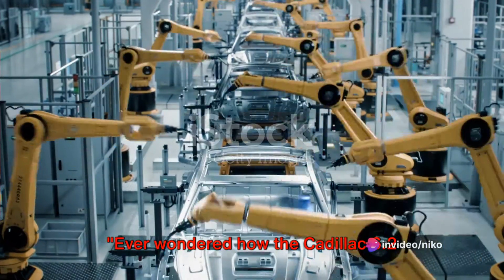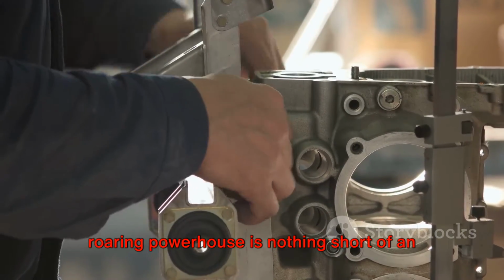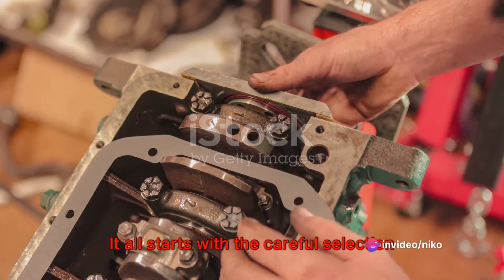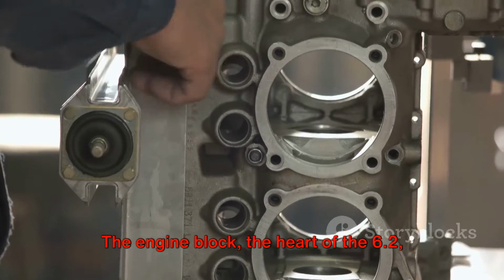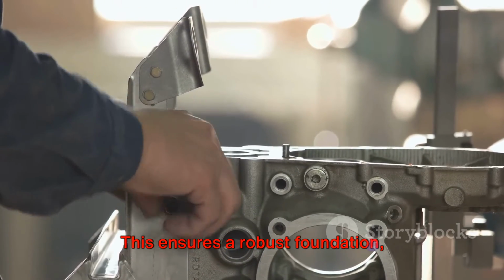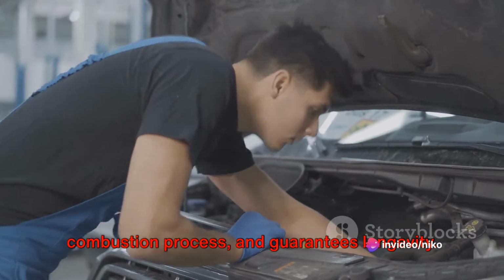Ever wondered how the Cadillac 6.2 engine comes to life? Well, the journey of this beast from raw materials to a roaring powerhouse is nothing short of an engineering marvel. It all starts with the careful selection of high-quality materials. The engine block, the heart of the 6.2, is crafted from durable, high-strength cast iron. This ensures a robust foundation, essential for housing the intense combustion process, and guarantees longevity.